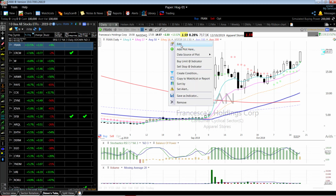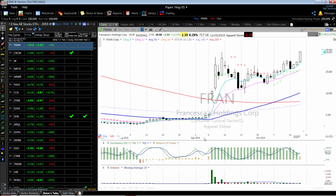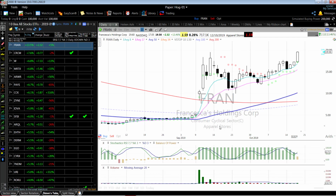Normally, I have that one off. Okay? Keep it clean. I will have the 50 and the 200, the solid blue 50, solid red, and then I'll have the 100. So a very, very clean and simple chart.